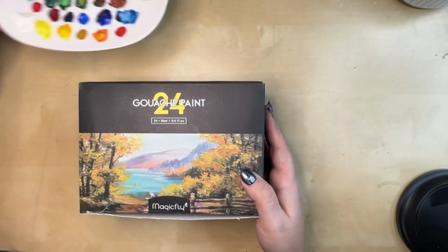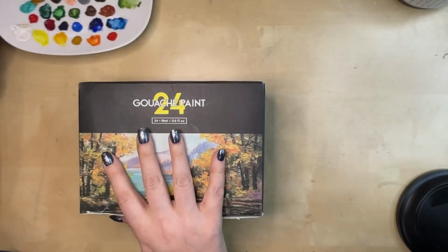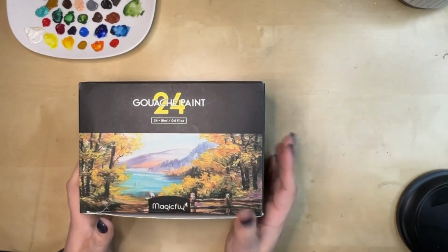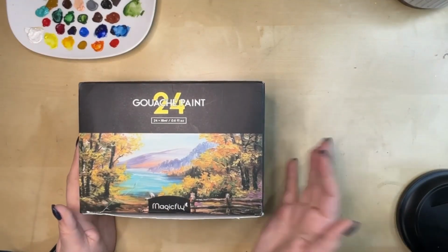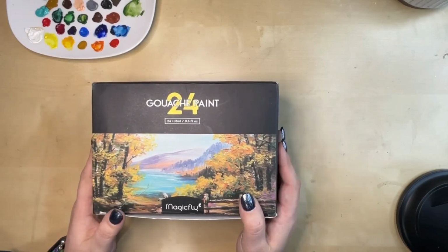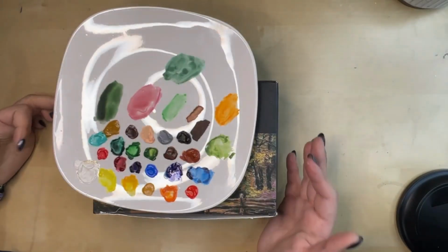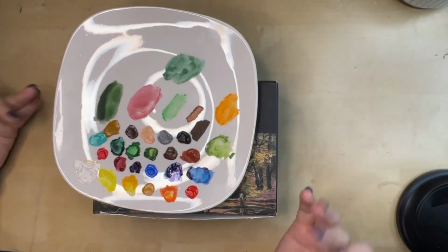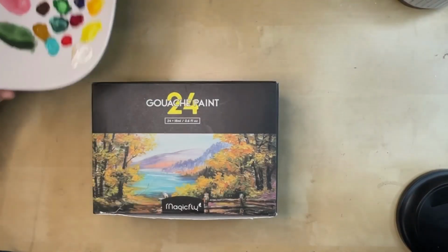I got this plate at the dollar store for a dollar. And I can keep these paints in the tube. They aren't going to get weird. They aren't going to get dried out like the Hemimia gouache sets tend to. And I can use them as long as I keep them in good conditions for a really long time. And I can use the amount that I need when I need it. And I can use it as I want it, whether it's dried down or if I want it wet, I can take it right out of the tube to do that.